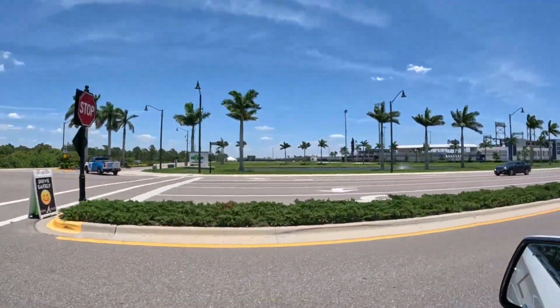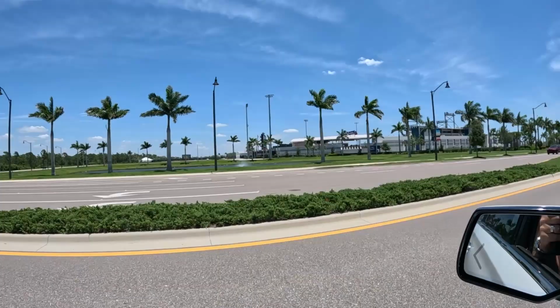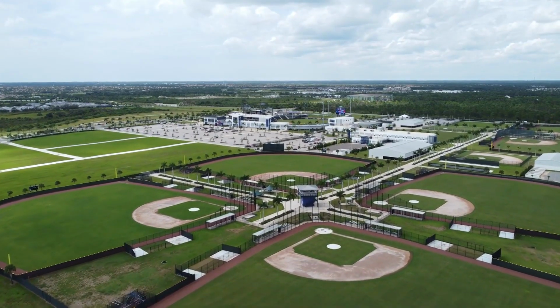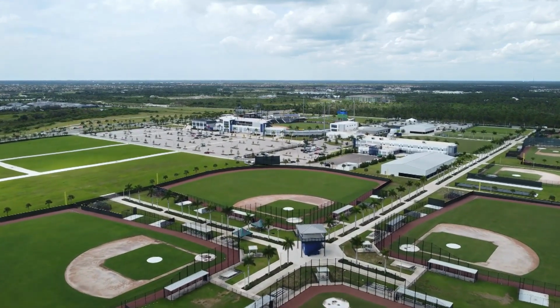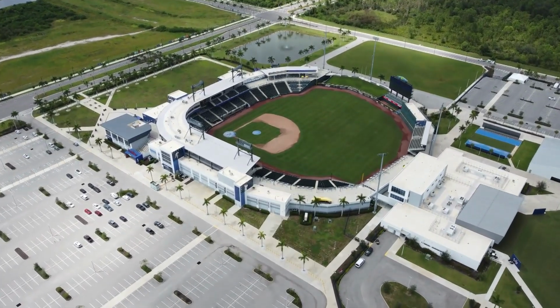So obviously this is the Atlanta Braves stadium right here, spring training, but there's also a lot more that goes on here. There's a great tiki bar up there. It's open year round, so there's plenty to do. They have a cocktail. There's great food up there too. So you have that option here.